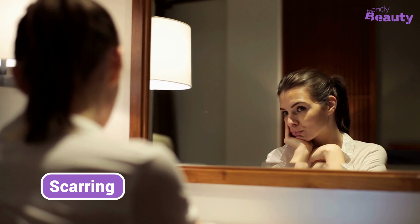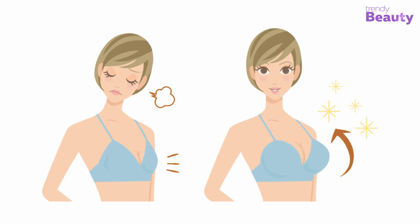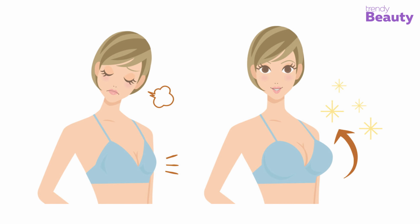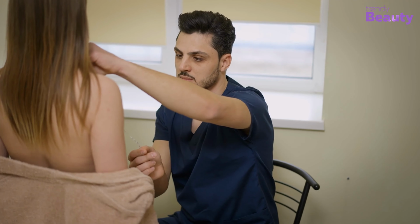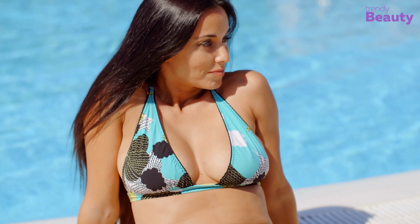Now, you might be wondering which one leaves more visible scars. Well, to be honest, breast reduction leaves more visible scars. That's because breast reduction involves removing excess breast tissue, which requires larger incisions. Breast lifting, on the other hand, focuses on repositioning breast tissue and skin, so the incisions are typically smaller and less visible. But don't worry, breast lift surgeons have some tricks up their sleeves to minimize scarring. They often hide incisions around the areola or along the natural creases of the breast. And with proper care, most breast lift scars fade significantly over time.